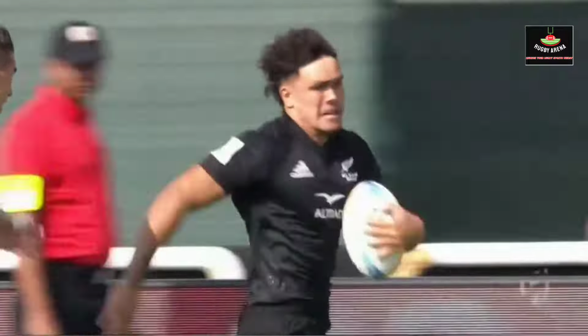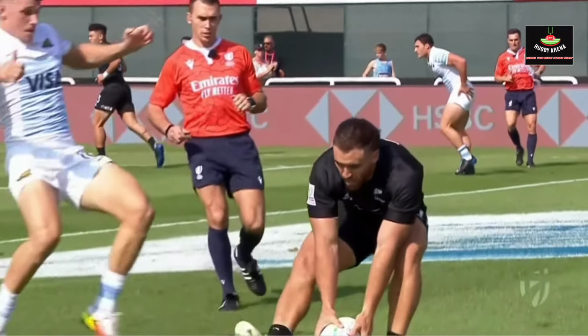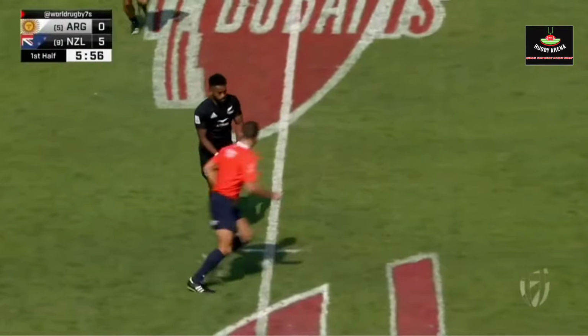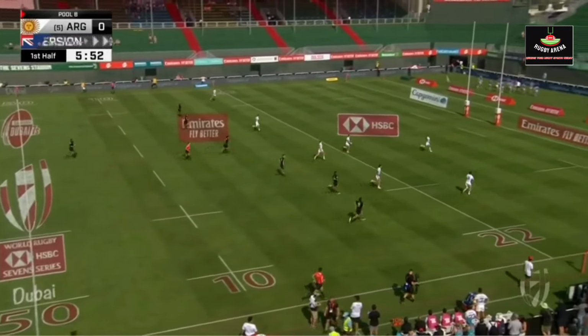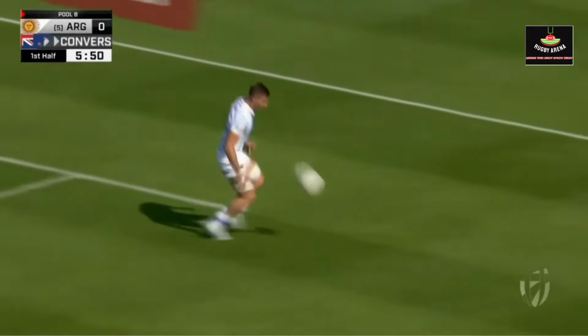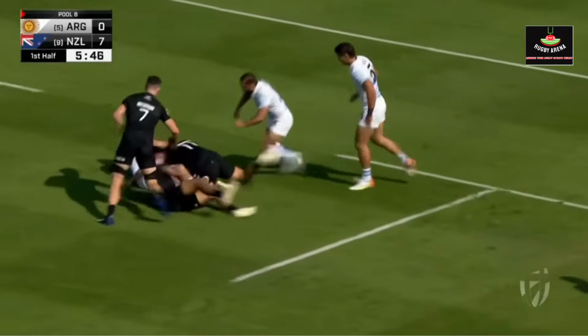There it is, right to left. There's the gap on the right side of the Argentina defense. And then once the line was broken, as Carl Tanana said, three players alive on the inside, and Joe Weber. Successful with the kick as well. So New Zealand jump out to a 7-0 lead.